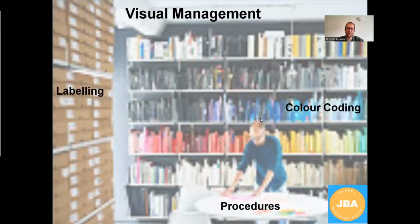But making things visual, we found quite useful. Making things labeled as much as possible, having the procedures available to see rather than, traditionally, somebody's slaved away at a procedure, printed it out, put it into a folder or a binder, and then hidden it somewhere in an office, and nobody's ever looked at it. We've definitely suffered from that before, and that's another concept with the Gemba docs. I think Gemba docs comes from, I don't know what language, but it's something to do with at the point of need, I believe.